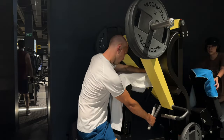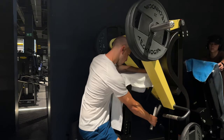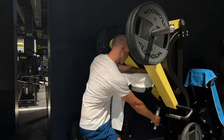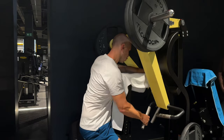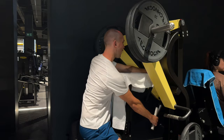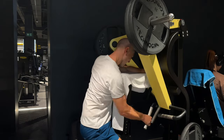Finally, for back, we move on to this row, which is pretty comfortable. I really enjoy it. Not much to say here. I could have twisted my torso like I did on the first exercise to get a bit more of the lat stretch, but I didn't for some reason. I think I just forgot, but it was a nice movement regardless.